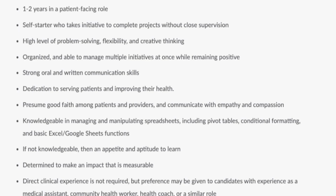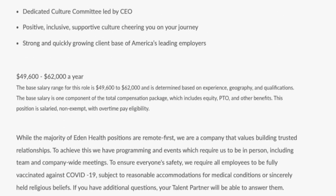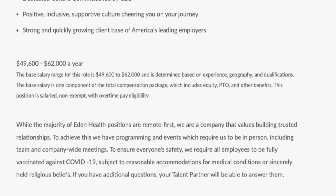They're looking for somebody who has previously worked 1 to 2 years in a patient-facing role, someone who's a self-starter, with a high level of problem-solving and creative thinking skills. You've got to have great communication skills, and you've got to have that basic knowledge of Microsoft Excel, like how to do pivot tables, conditional formatting, things like that. And they want somebody who will just be dedicated to serving the patients and helping the patients improve their health. Now, pay for this position is anywhere from $49,600 a year all the way up to $62,000 a year.